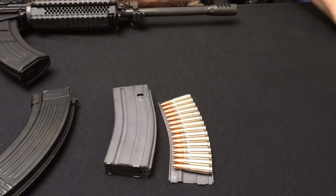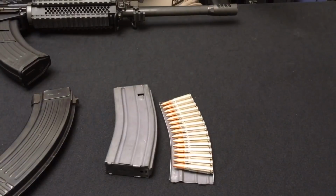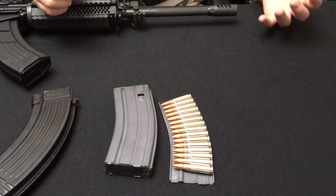So now we're going to move forward into looking at the additional companies who liked the idea of the 7.62 by 39 millimeter rifle, but wanted to make it more reliable, thus the AK magazine.